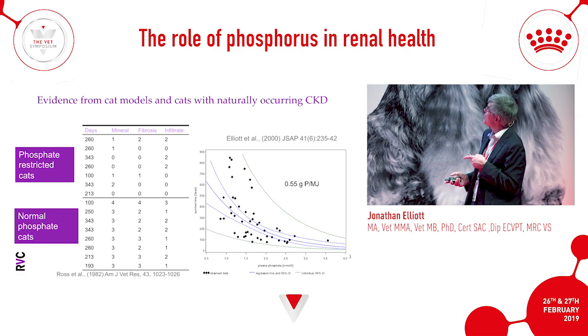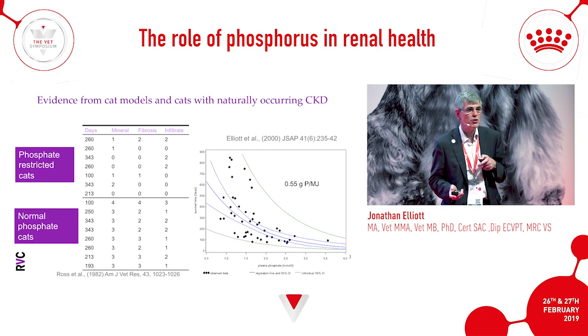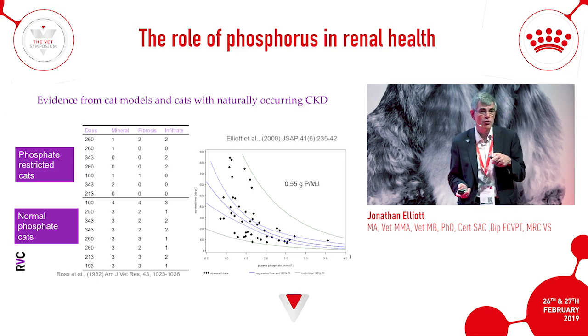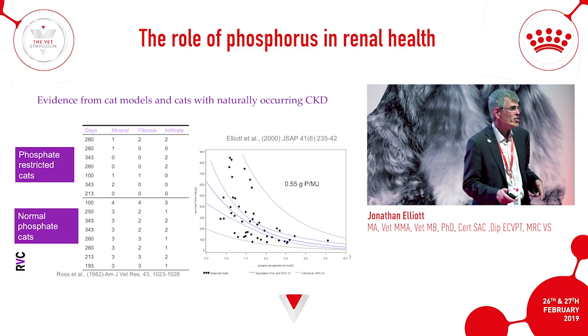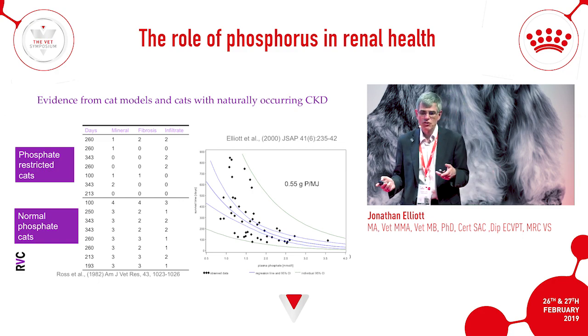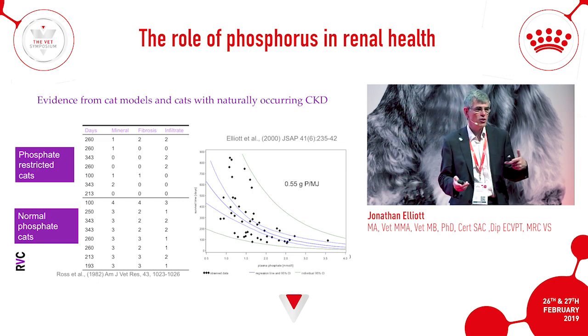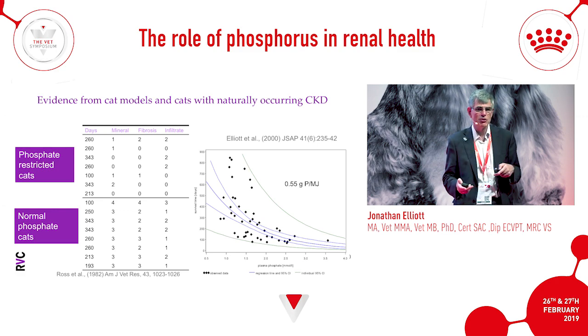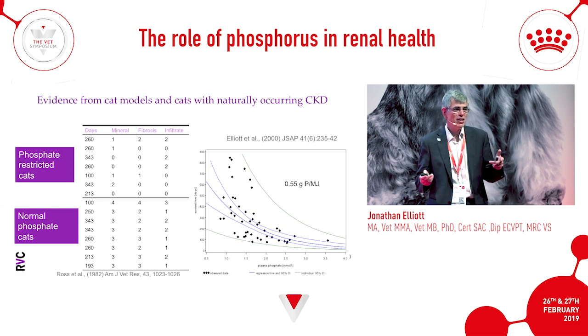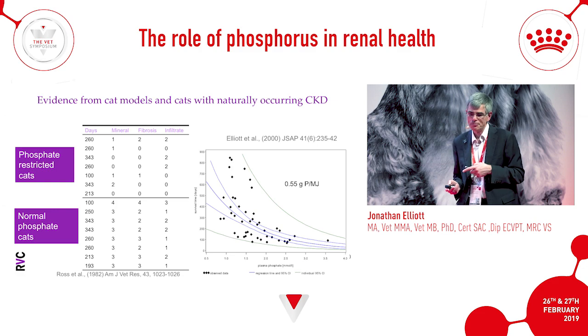What we've done in this study is reanalyze the data on plasma phosphate and its relationship with survival, showing this exponential relationship which seems to turn up at the sort of 1.5 millimoles per litre level, which coincides with the target level for plasma phosphate in human patients that are phosphate restricted. And that's why I argued at IRIS and the various round tables that we had that phosphate should be controlled below 1.5 millimoles per litre. And that seems to be something that holds true.